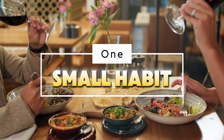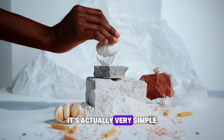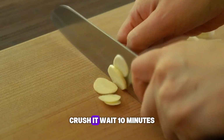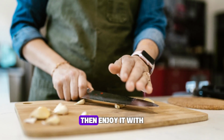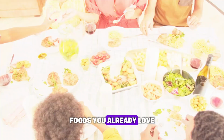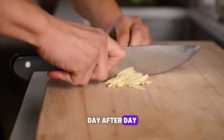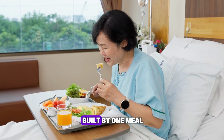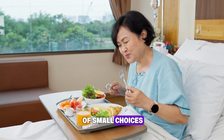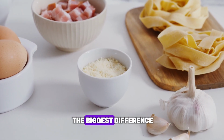One small habit. So, what's the garlic protocol? It's actually very simple. Start with one fresh clove, crush it, wait 10 minutes, then enjoy it with your meal or mix it into foods you already love. Repeat consistently day after day because your health isn't built by one meal. It's built by thousands of small choices. And sometimes the smallest habit creates the biggest difference.